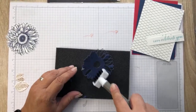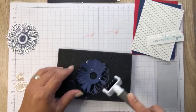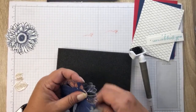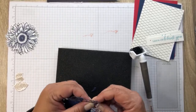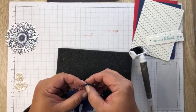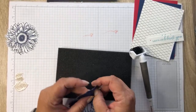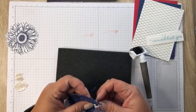We may have to use the pokey tool, just saying. The paper piercer, guys. All right, let me just take these out with my finger. These are big enough. Oh no, don't go nowhere. Don't come off yet. I don't want you to come off just yet because you're too sticky. Oh, it's gonna do it anyways, isn't it?